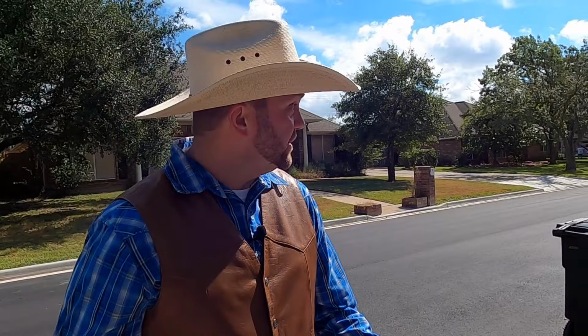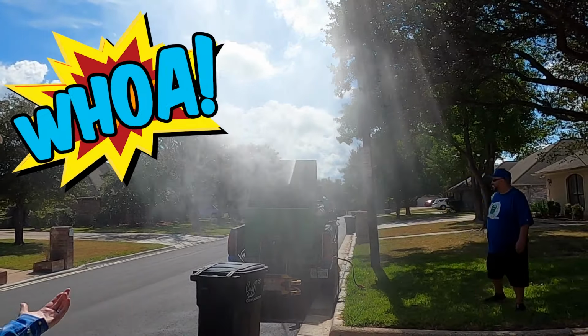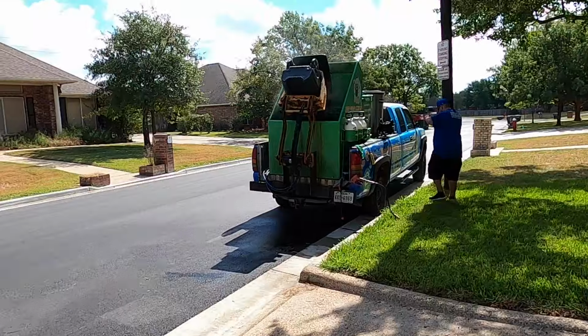All right, guys, so you know how it sprays water? Look at that nozzle go. That's what it does on the inside of a garbage can. That's really cool. Wow.